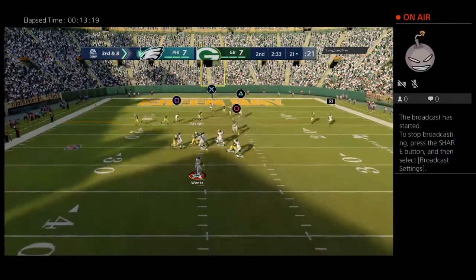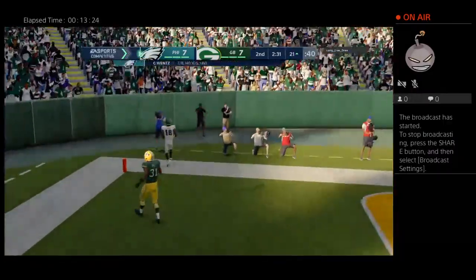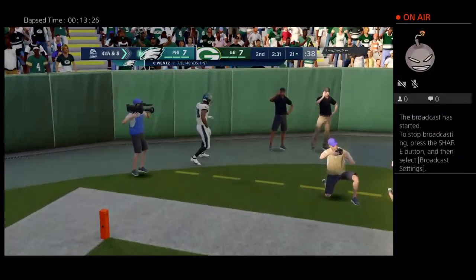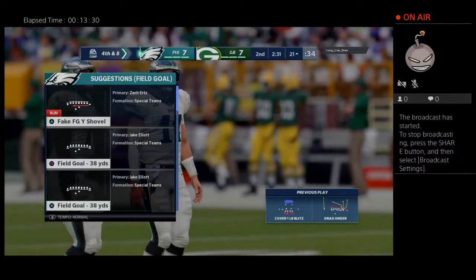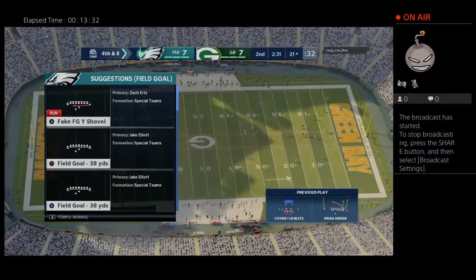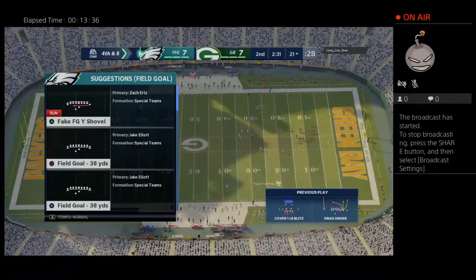Now Wentz on 3rd down. Green Bay up to the task there in coverage and forcing a 4th down. He certainly had a good game throwing the ball so far, but I think he was trying to take that from good to great with that throw, trying to get one downfield.